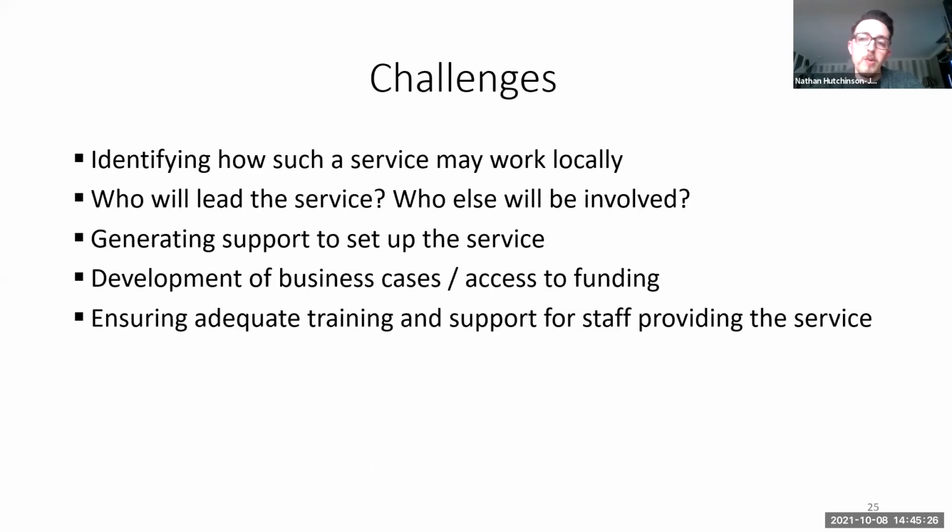However, as always, there are challenges to this. And I think one of the ones, thinking about our own service at the RUH, I mentioned a little bit about getting initial buy-in. And I think we didn't really have much of an issue with that in terms of clinicians, but certainly in terms of funding, that was more difficult.